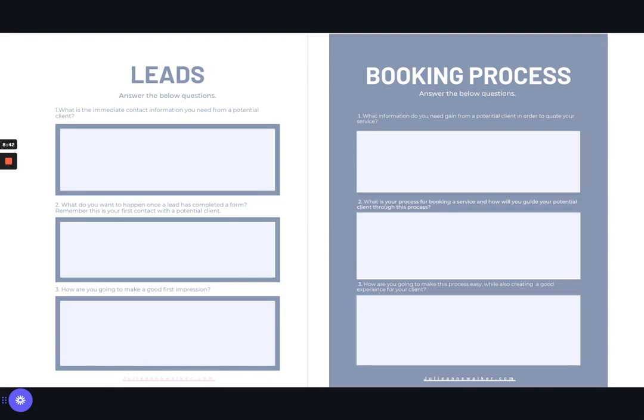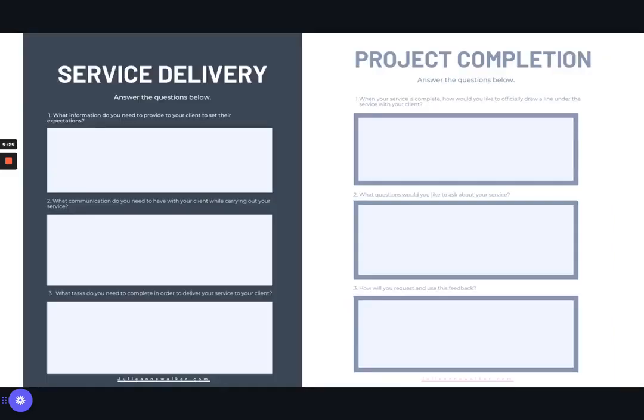What do you want to happen once a lead capture form has been completed or a new lead has come in? Now remember that this is often the first point of contact, so how can you make a really good first impression? When it comes to booking clients, what information do you need to gain from a potential client in order to quote them for your service? What does your process look like for booking your services, and how will you guide your potential client through this process? How are you going to make this process easy and also create a wonderful client experience?